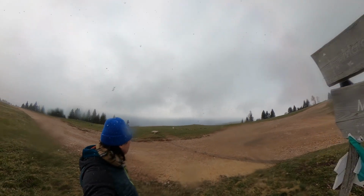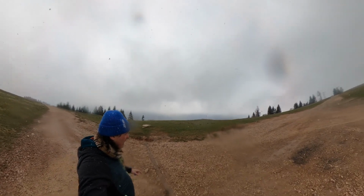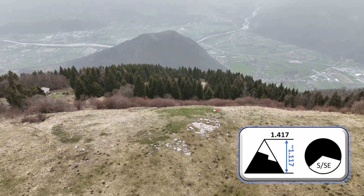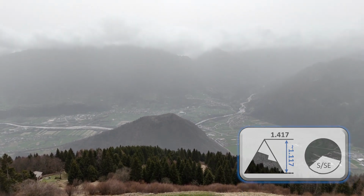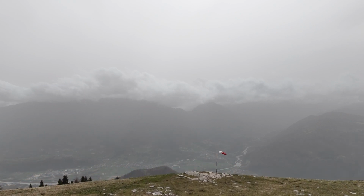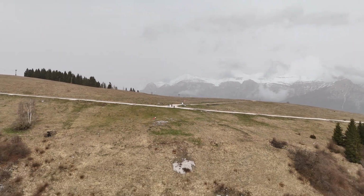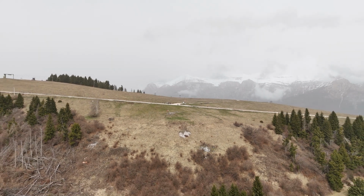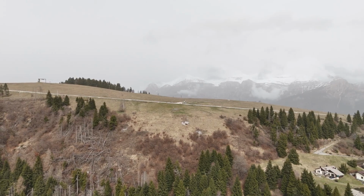So this is now the official takeoff of Monte Avena. To be more precise, this is the takeoff which is used most of the time. According to the local paragliding club, there is a huge parking lot with spaces for over 40 cars. That is an indicator that it can be very crowded if the conditions are good in summer. Sometimes there are also competitions and races where this takeoff is used as a starting point.